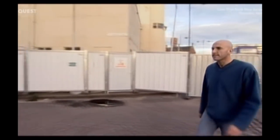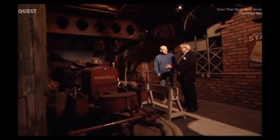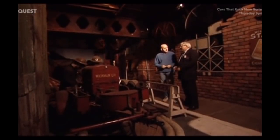Meanwhile, I'd yet to really discover how our engine could have ended up at the Coventry Blitz. So I went to meet fire engine historian Phil Constantine at the Blitz exhibition at Coventry's British Road Transport Museum.